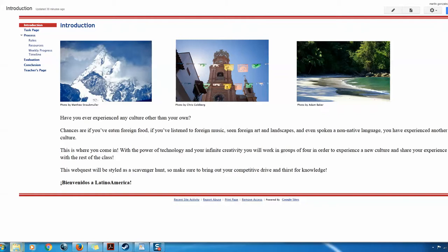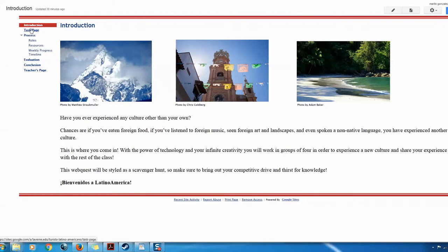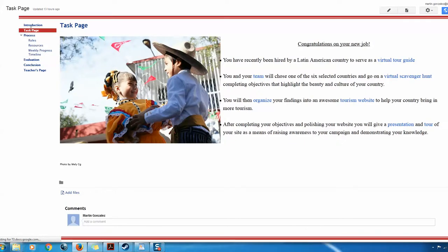In this PBQ, students are expected to immerse themselves in a Spanish-speaking country. The way we do this is by simulating a sort of scavenger hunt to get all the work in. Once all the objectives or work is in, we gather up all the information and organize all our findings into a tourism website to advocate for our country, raise awareness, and campaign for it.